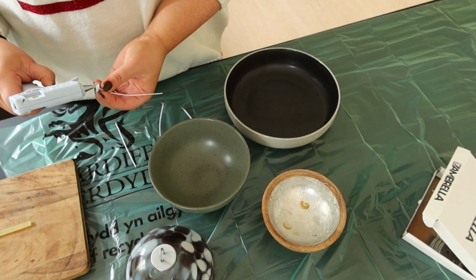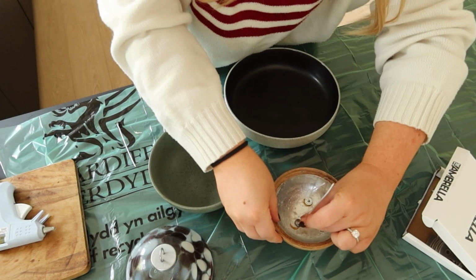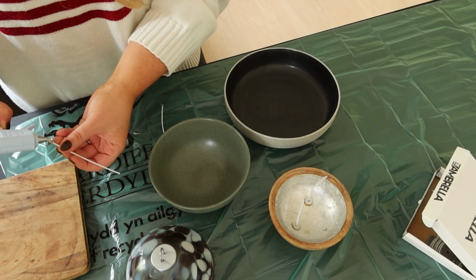I have no idea how long this is gonna take or what it's gonna turn out like, but we're about to find out. So this is by no means a tutorial, but I thought I would just talk you through exactly what I did in what order.